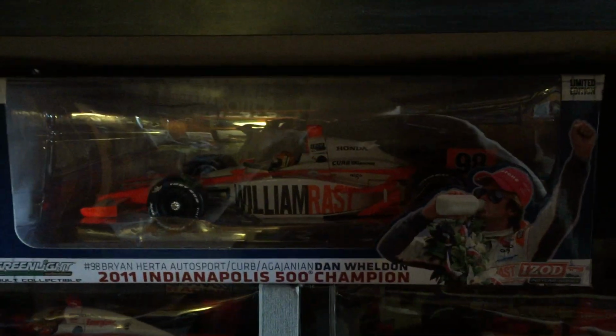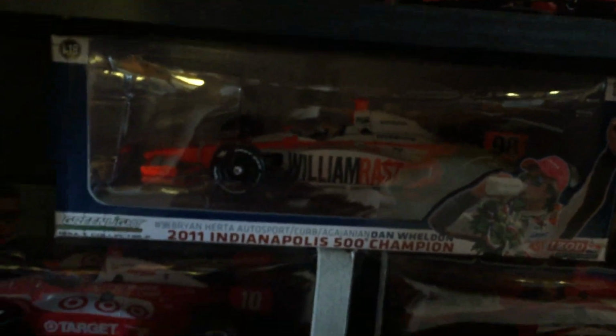And yeah, very nice. This is like the Dixon shelf now. We have the 2011 Wheldon winner car, and the 2006 Wheldon car, which you could see back there with light, there is a signature on the box, but you can't see it. Then the 05 Wheldon car, which is signed on the side. So I have 2 signed Wheldon 118s and the 2011 car. That's quite a collection.